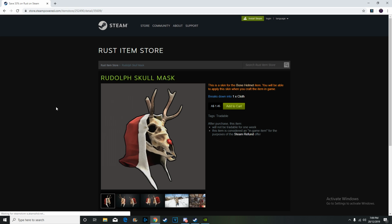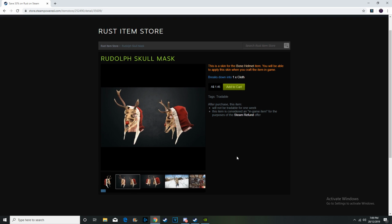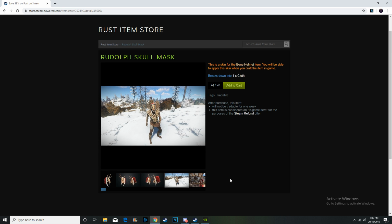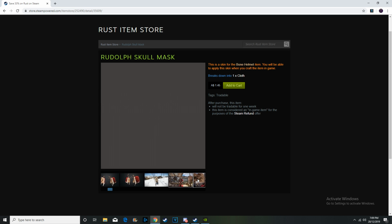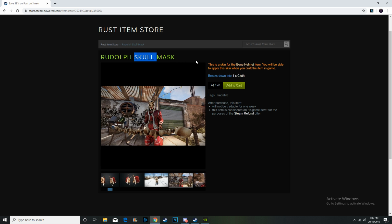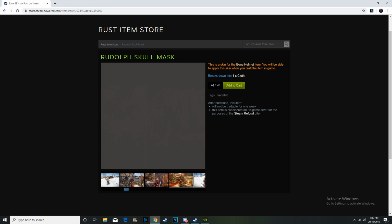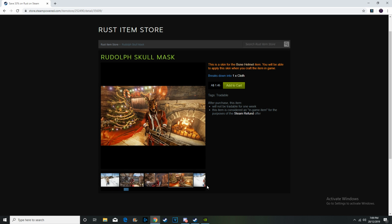So we have the Rudolph skull mask. This is a bone helmet skin going for $1.45, which is the base price for these kinds of items. Overall, I do think that this is going to be quite an underrated skin for this week. Pretty much every single skull mask, bone helmet, sorry, has performed very well, definitely over $1.45, so I do think that this is going to be a very safe investment.